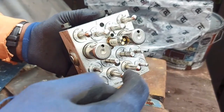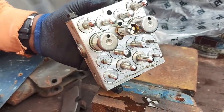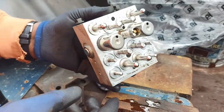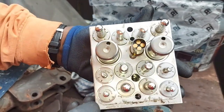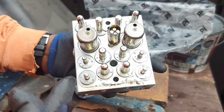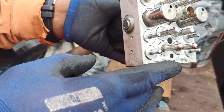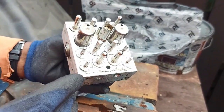These are solenoids. That's where your ABS plays in here, okay? That's where they open and close. So that's just about it. I wish the manual would have been able to tell you what each and every one of these do, but I don't. It's something that you only get with the manufacturer. So for now, that's where we are.